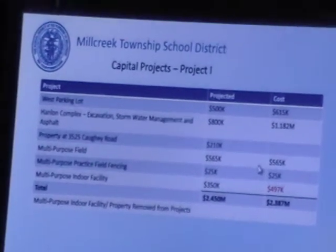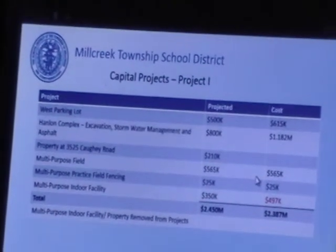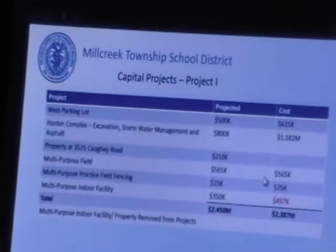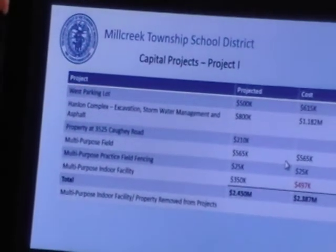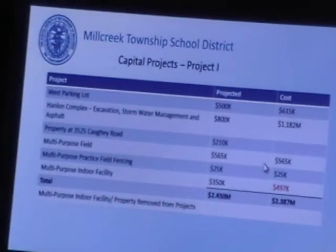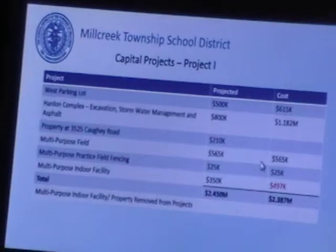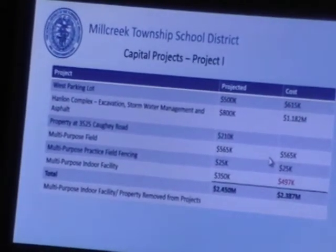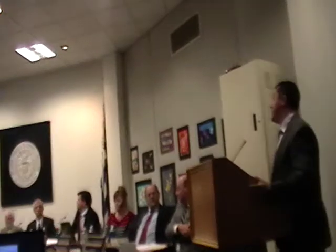The last thing that made up this project when we first began initiating this process is we wanted to add a multi-purpose indoor facility. However, as you can see here, and I'm not sure who was on the board at the time, everything's meshing together, but we removed that project from our list. We projected it to be about $350,000, but it's about $500,000. We felt that it wasn't worth continuing to pursue, as it would take up more funds than we really anticipated. So the multi-purpose indoor facility and the property were removed from Project 1. But this is a summary of Project 1 from inception.